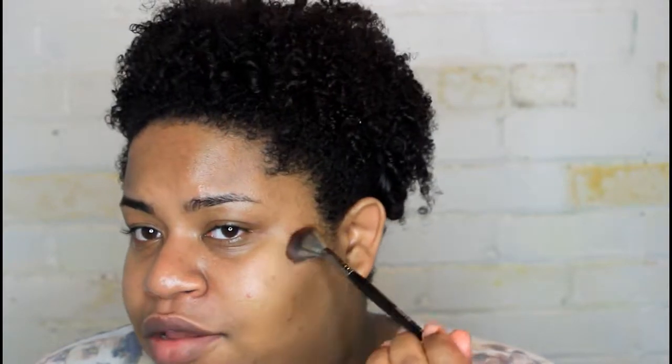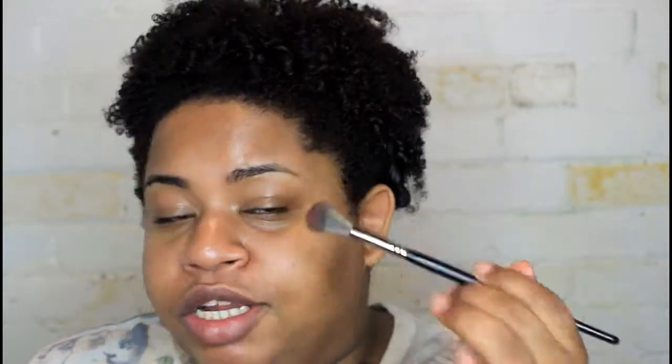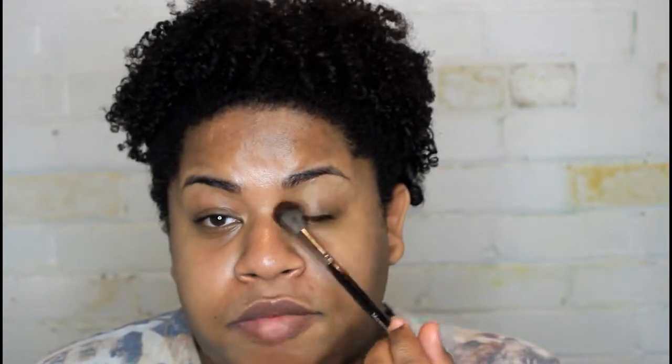I would probably use this for something else, because when I put it on with highlighter, it leaves a streak right here. That's why I like using a regular fan brush, because it distributes it evenly and blends it out. This just leaves a streak across my face. Maybe I'll just use it to blend some shadows together as another blending brush, but I will not use this for highlighting ever again. Still like it. It's pretty soft.